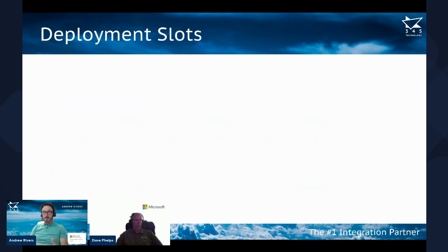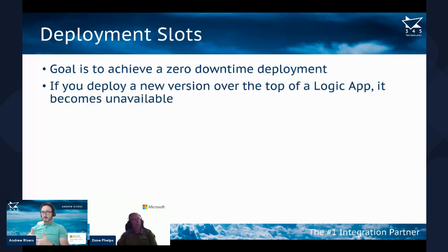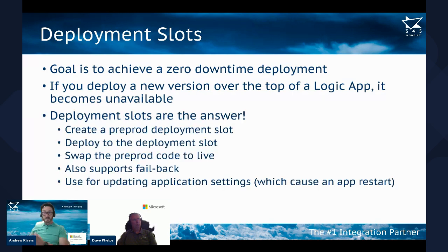A big part of what we're going to talk about today is the concept of deployment slots. Given the goal is to achieve a zero downtime deployment, up till now with Logic apps standard, if you deploy a new version over the top of a Logic app, it becomes unavailable while the deployment is happening. And deployment slots are the answer, because it means you can create a pre-prod deployment slot. You can deploy your code, and then you swap your pre-prod code to be your live code. Your live code swaps to be your pre-prod code because it's a swap, and then it supports failback because you can then swap them back again. And for things where you need to cause apps to restart, such as updating their settings, you can use it for that, so that you don't have that restart and loss of service at all. So this is a great new feature that's coming into the hosting plan, and it's currently in preview.